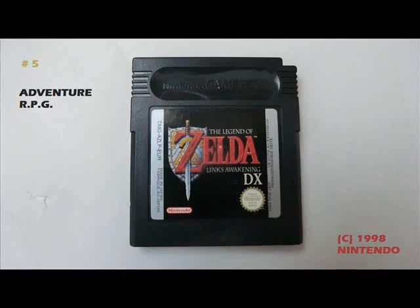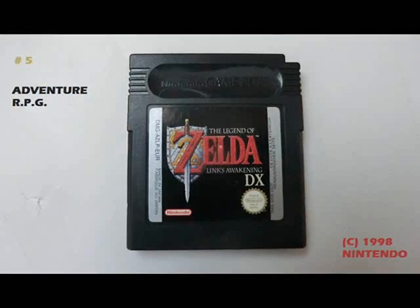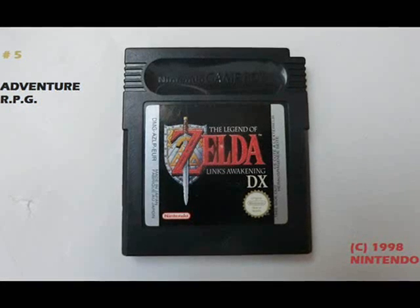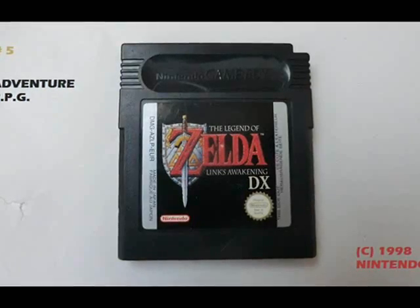Number 5. This is what I consider the Game Boy Color's answer to the Super Nintendo version of A Link to the Past. And it is amazing how they've pulled it off. Really is. Great game, great story. Loads to do. Takes you a while to get through, which is always a bonus.